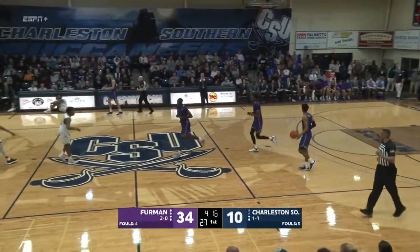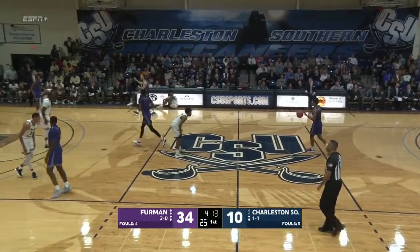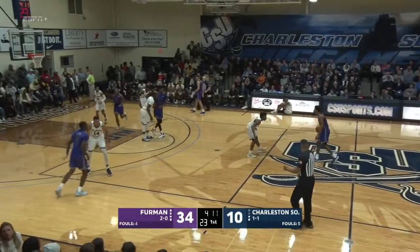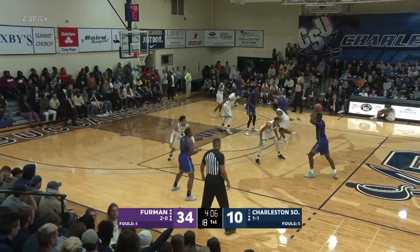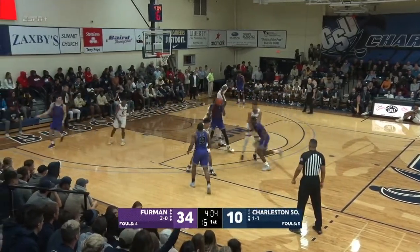Whew. I was sweating that one. I think Barclay Radebaugh was too. I'm surprised he still has his jacket on, but it's energized this gym. You can hear the noise. The bench is trying to get the team into it.